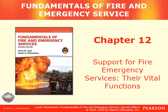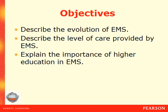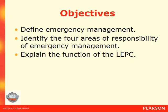Chapter 12. Support for Fire Emergency Services and their Vital Functions. Objectives. Describe the evolution of EMS. Describe the level of care provided by EMS and explain the importance of higher education in EMS. Define emergency management. Identify the 4 areas of responsibilities of emergency management and explain the function of the LEPC.